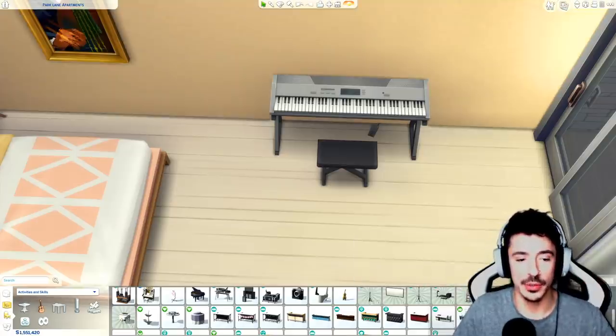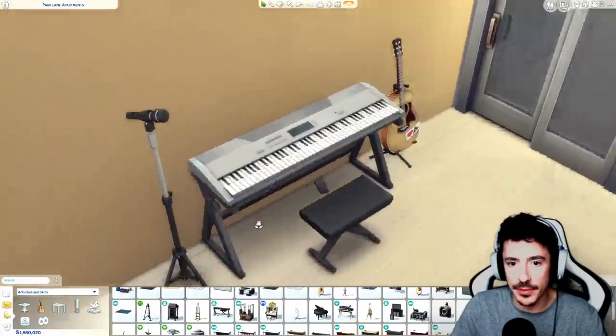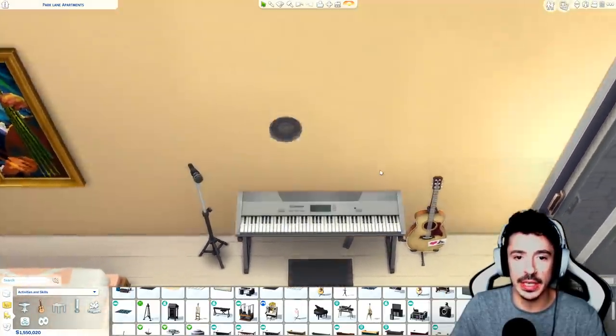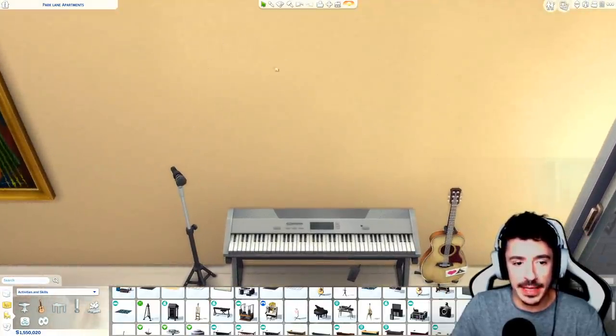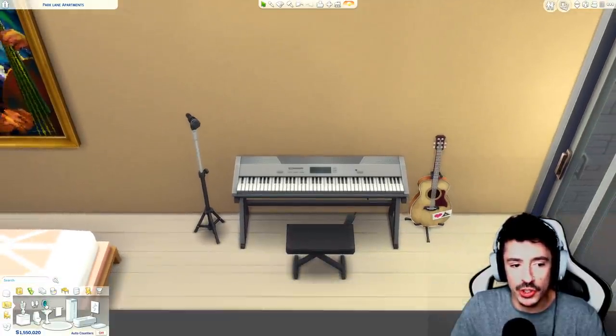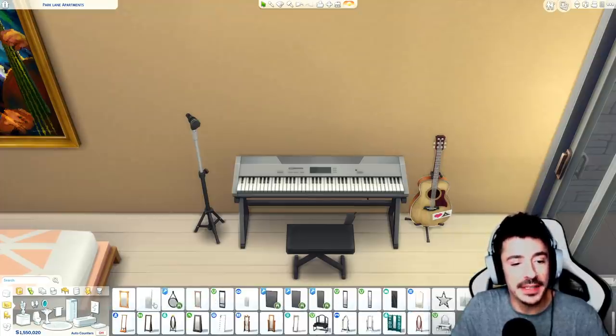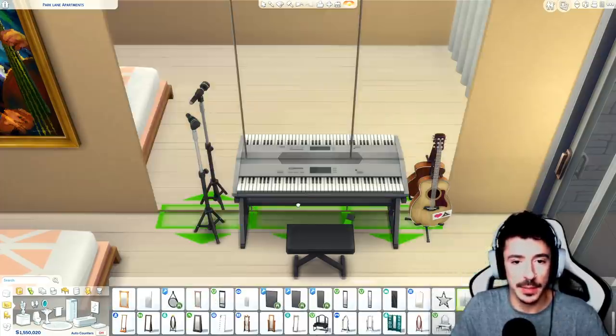Right, I'm going to get these sheets on. One second. There we go. I just got out a basic microphone stand. A nice little guitar here. And I'm thinking of doing a big mirror here. Maybe he practices all the time and likes to watch himself sing and perform just to try and perfect his craft. That could be a good idea.